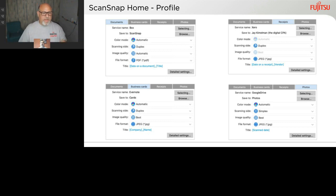So the easiest hack there is to set them all up to go to where you want your receipts. Now, that is until the iX1500, because as we saw, there's a push button display, and you can actually have multiple destinations and with the push of a button say this is a receipt and push it through. Or you could say this is an invoice or a receipt and push it through. And you could have both Xero and Hubdoc on that scanner and push that through. And that makes that scanner and the ScanSnap the ultimate workflow tool.